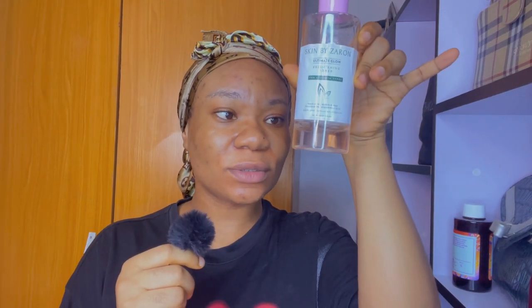I used to use the Zaron. I think it's the Zaron toner. So this is it. Skin by Zaron. I have used it so much. At a point, I was using it for my clients too at the studio. But it even has niacinamide though, and brightening, exfoliating, hydrating. I never really enjoyed this at all. I'm not gonna lie. Never really enjoyed it. Oh, it even promises to help you shrink pores, but it didn't. I was having blackheads everywhere. My pores were so large.